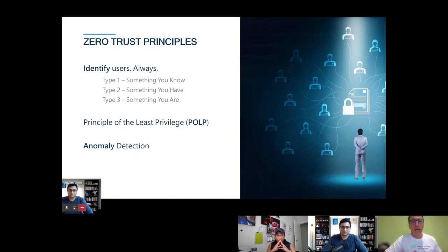So the zero trust principles are always identify the user. We mentioned multi-factor authentication. So the first type of authentication is something that you know. You know your username and password. You know your PIN code. Simple as that. Then the second step is something that you have. So you have maybe a mobile phone, so I can send you an SMS with a code. You have a dongle, or you have an authentication app. So even if your username and password is compromised, because you receive this code on a device that you actually have, even the username and password wouldn't be enough to sign in.